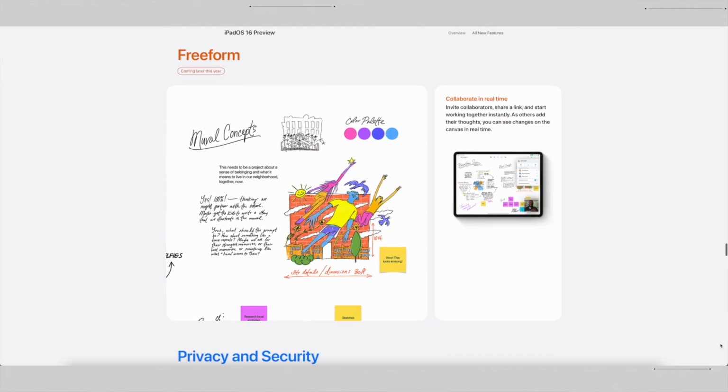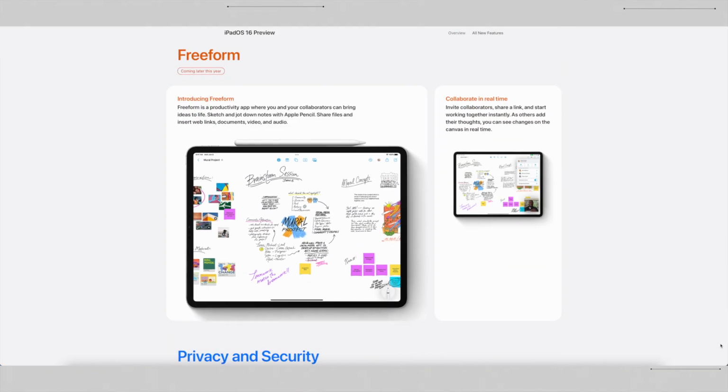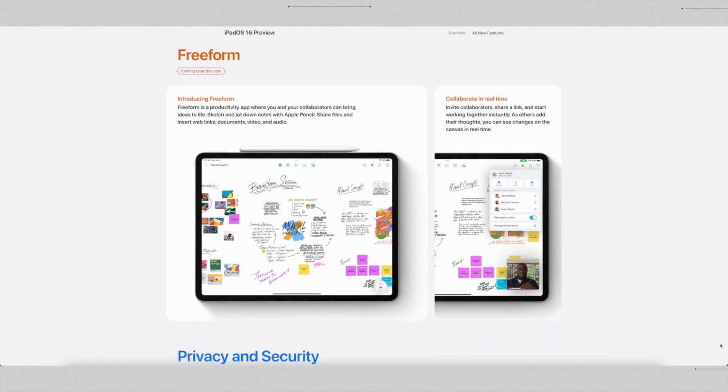Freeform is a new collaborative platform that's new to iPadOS. Users can use Freeform to present projects and exchange ideas with coworkers, family members, etc. Overall, iPadOS 16 brings a number of welcome new additions that make the iPad even more useful than ever before. All right, let's discuss very briefly improved usability and performance. It builds on the success of earlier versions.